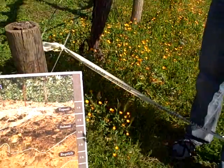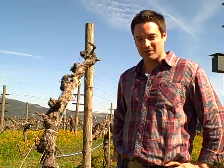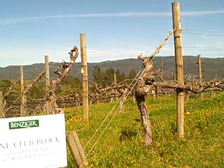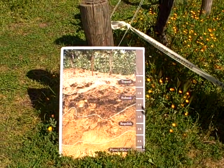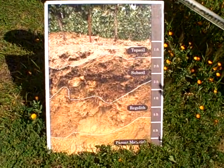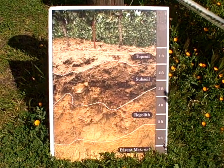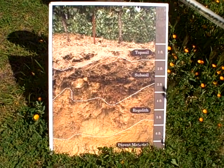All right, so we're standing here in Sonoma Valley, right on Sonoma Mountain actually, at a really special, spectacular spot. And we're fortunate enough to have Mike Benziger with us here today. And we're sitting on a piece of land called Tribute. And what we have here is a visual of what the soil looks like. Mike's going to take us through what makes this area so special and what makes the wine so special.